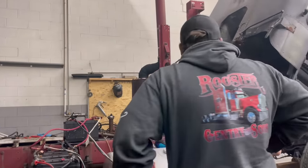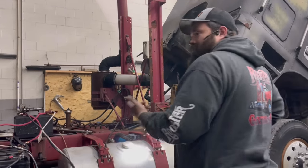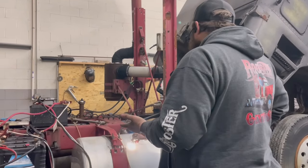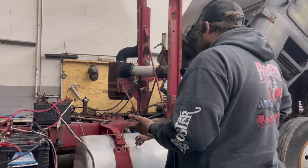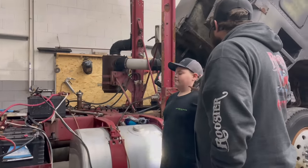Get no sleep for days. What oil pressure did it have? What was the oil pressure? I couldn't see that. About 80 pounds? Yeah. Sweet.